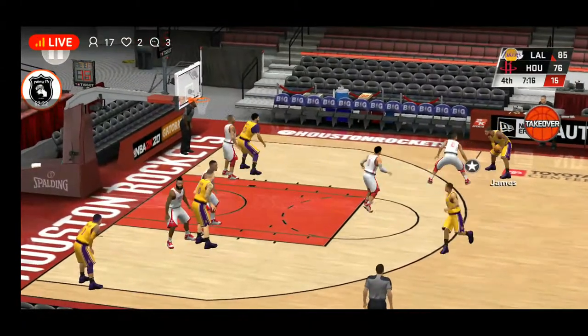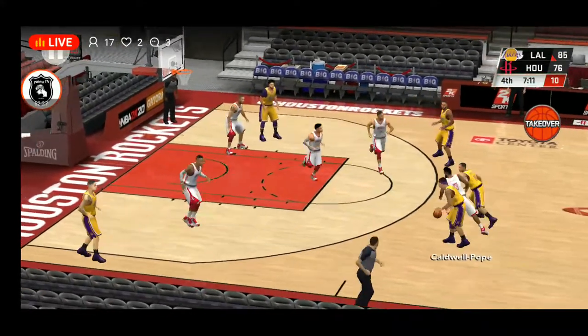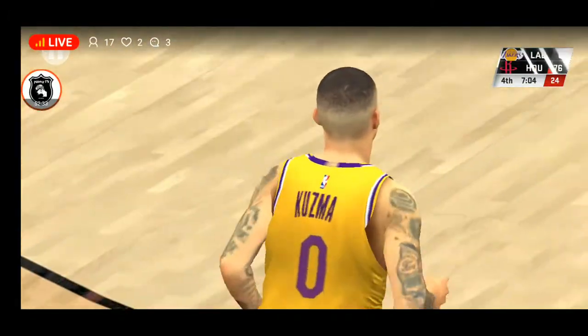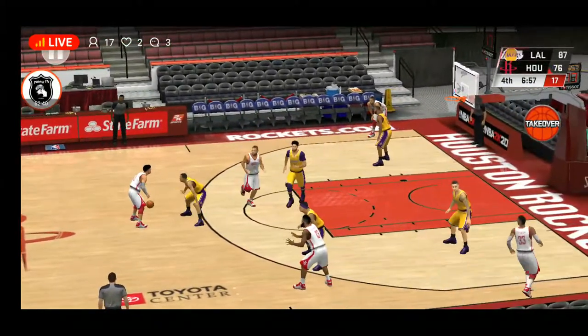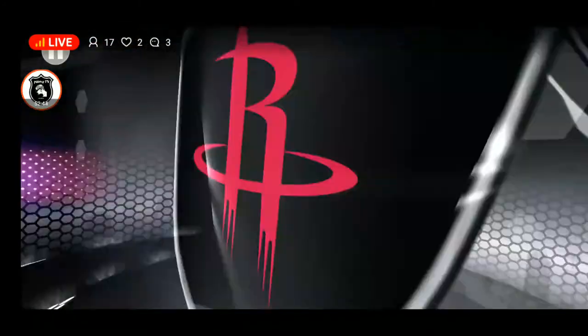Pass to LeBron. Davis with it. Right side Davis. Kuzma. And he uses the glass on the layup. Another pass put right into the shooter's pocket for a terrific assist. They've done a lot of that today. Now here's Westbrook. And he keeps it one-handed.